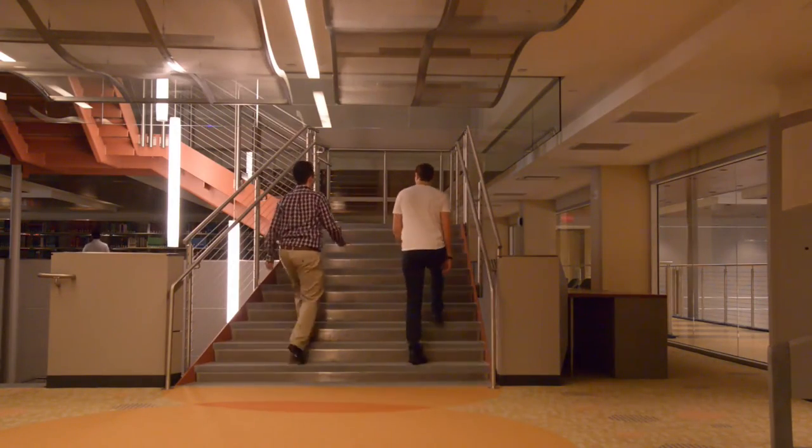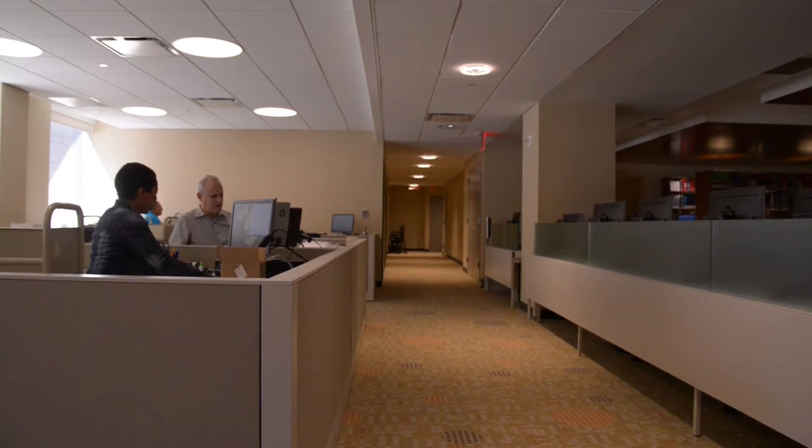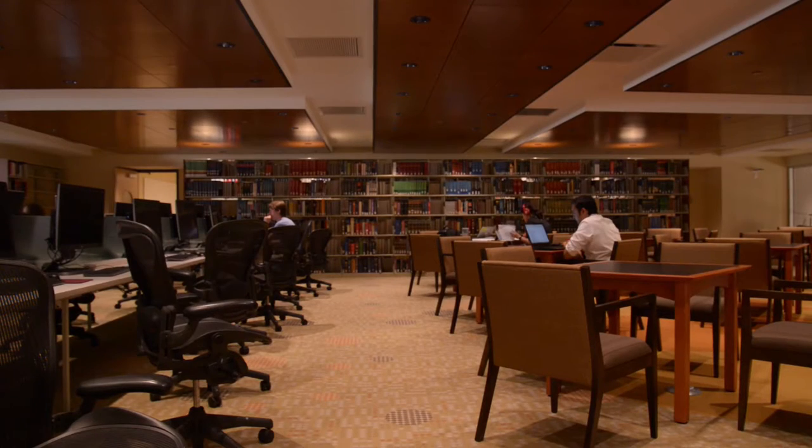The second floor is where all the library services are. So you'll see the staff up there, circulation, reserve, reference, and that area has PCs and study tables.